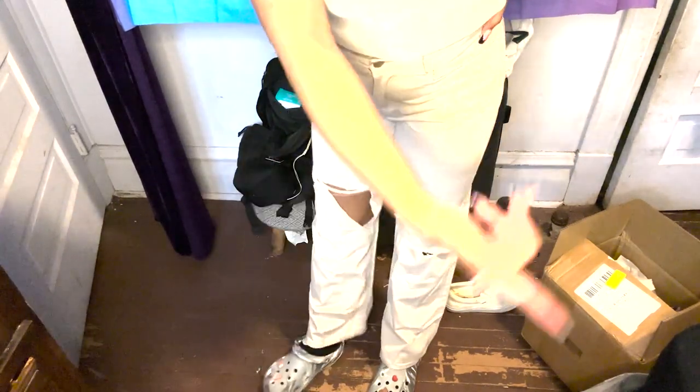I like these a lot, with a basic little top, like my top that I just showed y'all. Don't mind my dirty package and my dirty Vans. But yeah, I like these. I like those a lot. So these are the next pair of jeans.